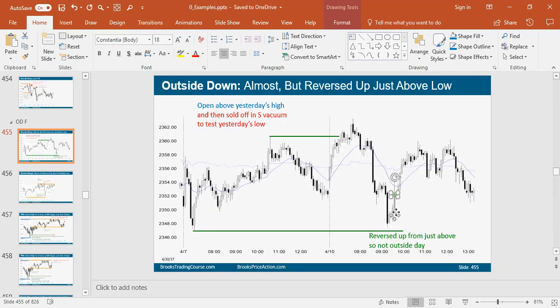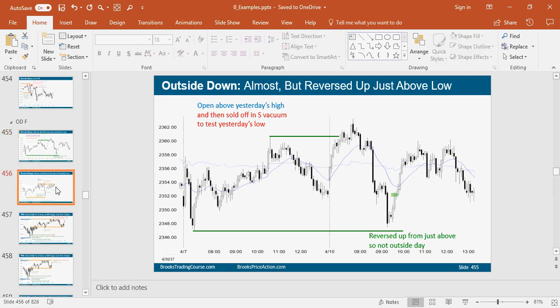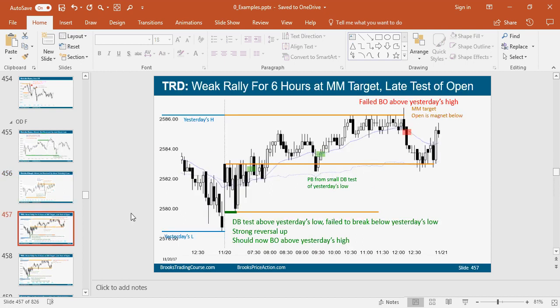Just illustrating that we reversed up, second leg down from above yesterday's high, and the result was a trading range day. Here, we just collapsed down, but reversed up strongly just above yesterday's low, and we got a reversal into a trading range day, down, up, closing near the open.